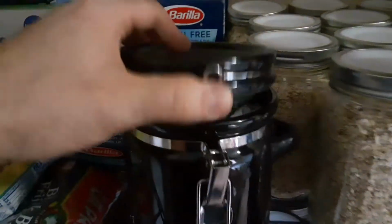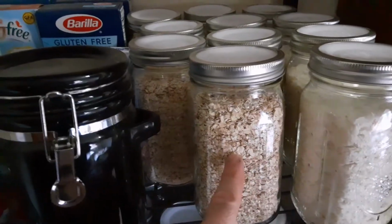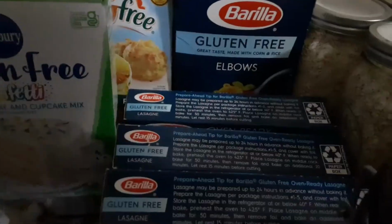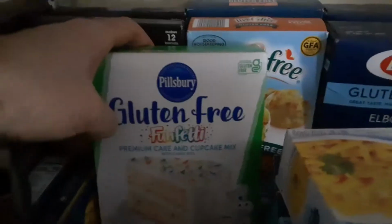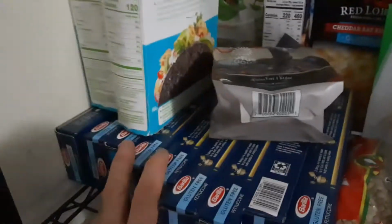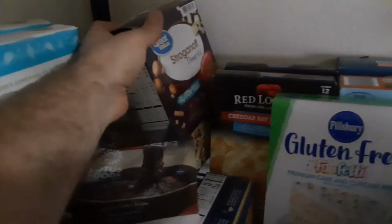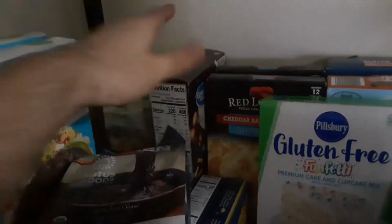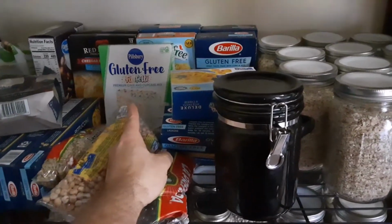This is black tea, I believe. Let me make sure. Yeah, black tea. I have potato flakes here. These are quick oats. Let's see, this is pasta. This is pancake mix, some cake mix. This is biscuit mix, some rice ramen, some more pasta, some tortilla shells, cornbread mix, a stroganoff dinner that I have not eaten. I think this is from last year. I better eat this up. So I think that the only thing I'm going to add from this shelf is another thing of cake mix.